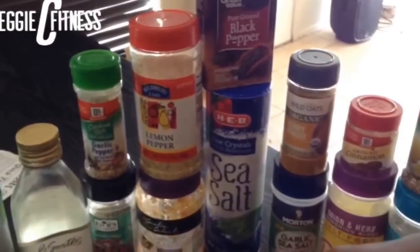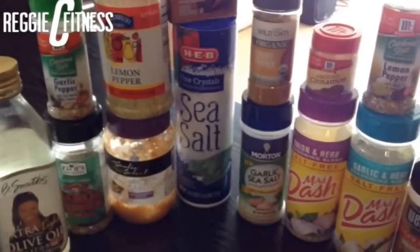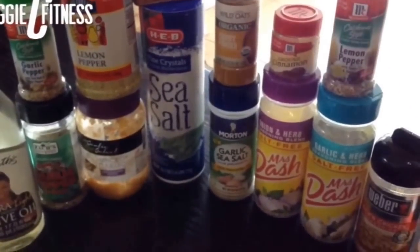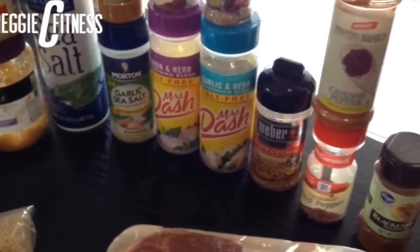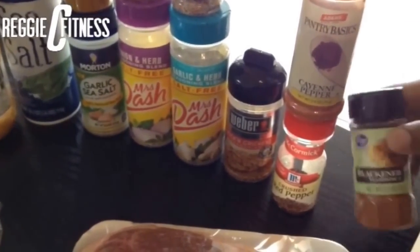Okay, I also have my minced garlics, my curry powders. Like I said, my garlic, sea salt. I'm a big fan of garlic. My ground cinnamon for like my sweet potatoes and carbs and stuff like that. The Mrs. Dash, the lemon pepper. Another one I use for chicken, not much because it has a high sodium content. And then also the peppers, as you see, add a little spice, and then my blackened seasoning.